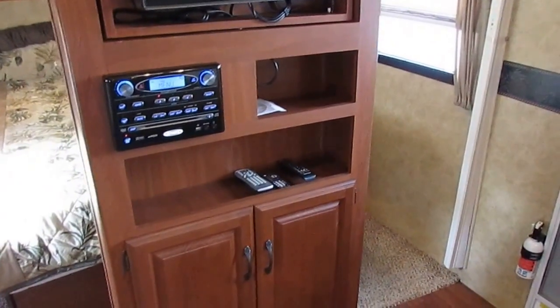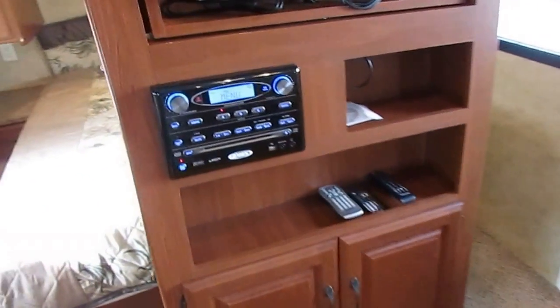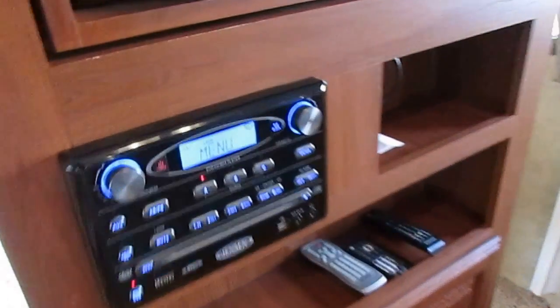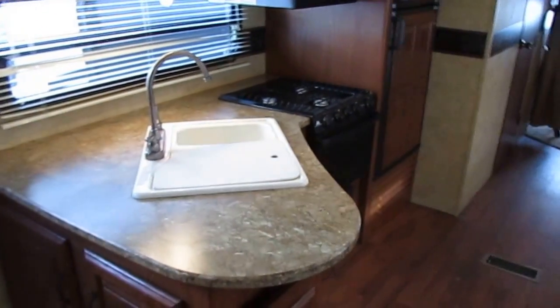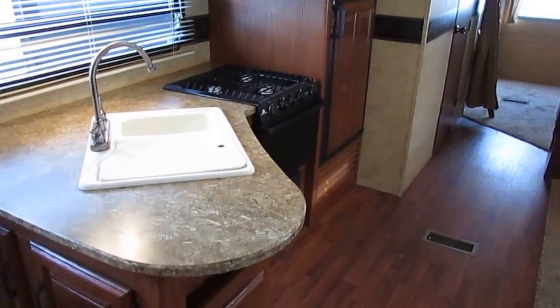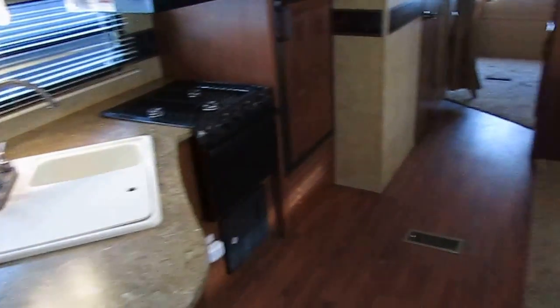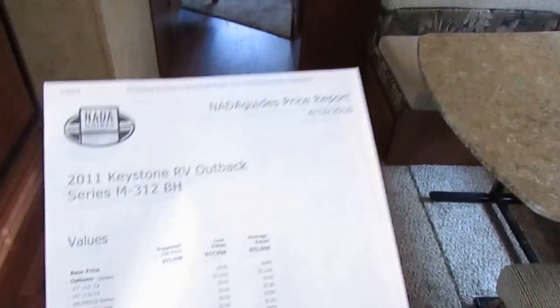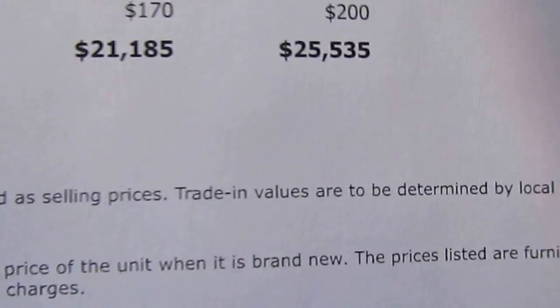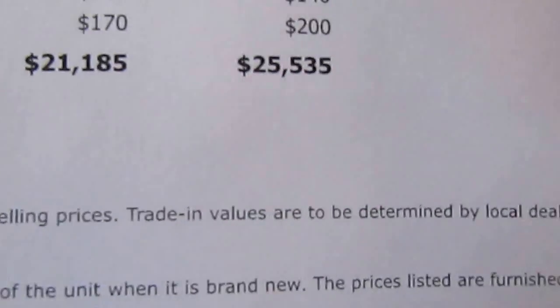Read the fine print on the NADA. If you're not sure about what your unit came standard with, contact the manufacturer of the RV that you're trying to sell, like I do. I also contacted NADA, and they sent me some online courses about valuing RVs like insurance agents use. And that's what I've been using, evaluating these campers. $25,535. That's what this unit is worth.